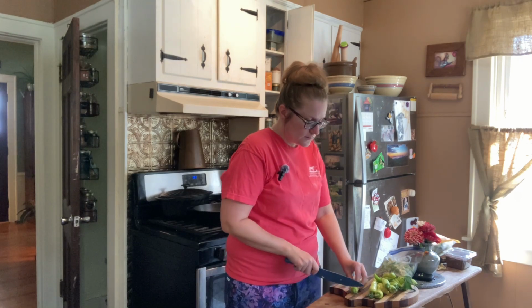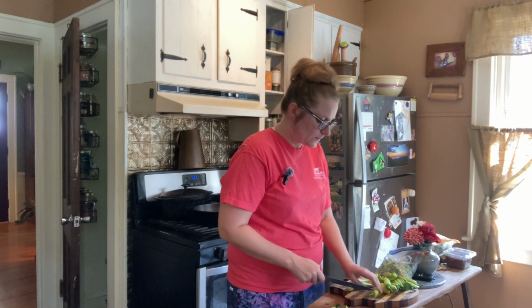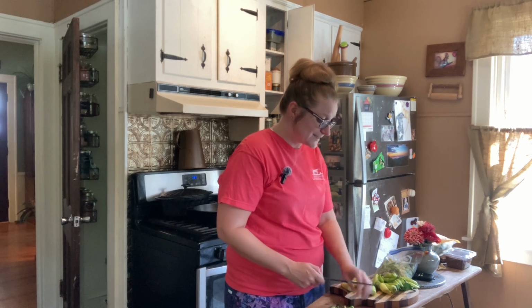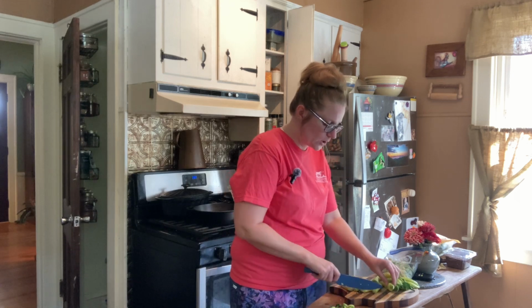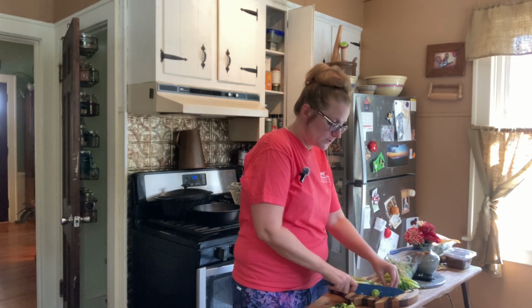It's onions, peppers, and all the different types of peppers: banana peppers, bell peppers, a couple jalapeno peppers, orange yummy peppers. And then I do slice some okra. What's great about this is something I can do right now. I harvest what I harvest, I slice it up, and I throw it in these freezer bags.